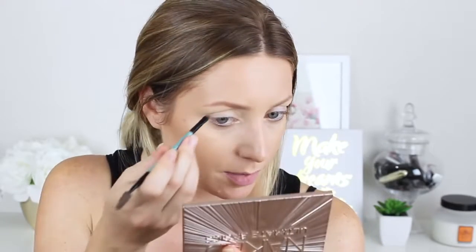Oh wait, I just realized I was using Lockout. So I'm gonna mix the two for my eyebrows, but any color that's like your eyebrows is good.